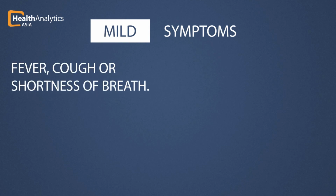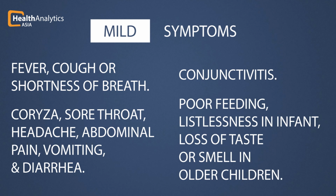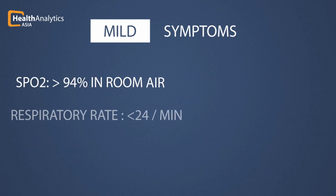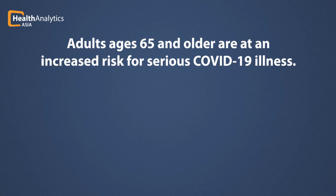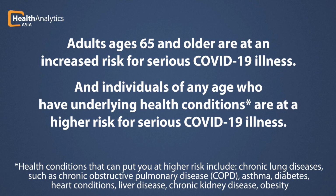The symptoms for mild COVID illness include fever, cough or shortness of breath with the following symptoms like coryza, sore throat, headache, GI symptoms like abdominal pain, vomiting, and diarrhea, conjunctivitis, poor feeding and listlessness in an infant, and loss of taste or smell in older children. The oxygen concentration would be greater than 94% in room air, with respiratory rate less than 24 per minute and no signs of pneumonia. Adults ages 65 and older are at an increased risk for serious COVID-19 illness, and individuals of any age who have underlying health conditions are at a higher risk for serious COVID-19 illness.